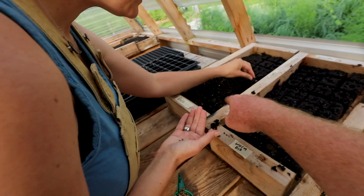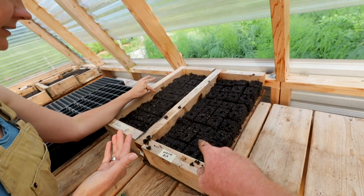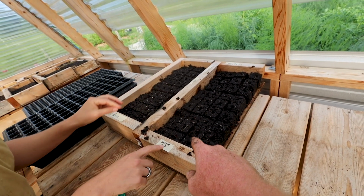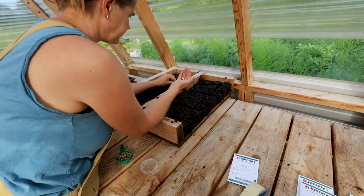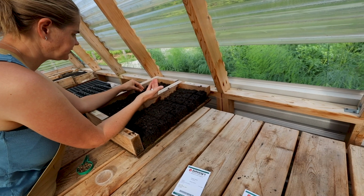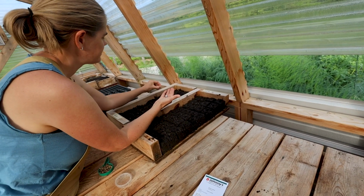So guys, we're gonna do just soil block soil. And then we're gonna do worm casting and biochar, so like 10% biochar, about 5% worm casting. And then we're gonna do a plain one. Then we're gonna do just the biochar, which I'll get you next.